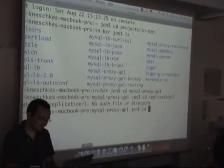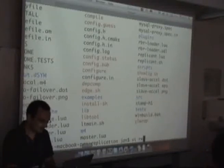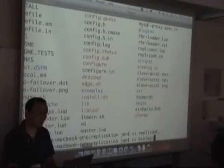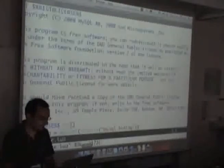These are the examples that I prepared for the user conference. And when I tried them again, it didn't work. It's nice if you don't touch something for half a year, and then for some reason after half a year it doesn't work anymore. But that is not our problem here.